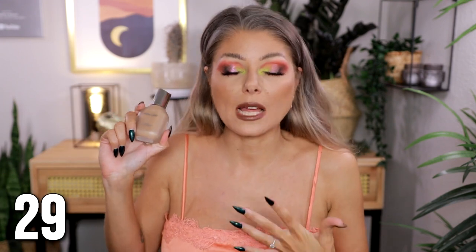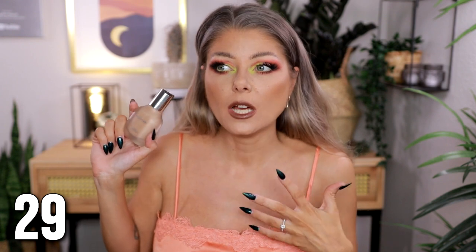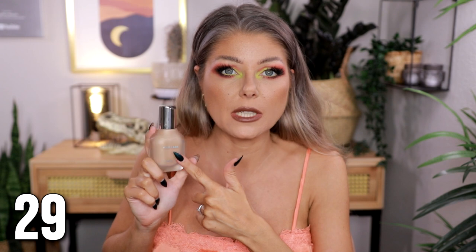I'm gonna put the House Lab foundation here. I don't necessarily hate this foundation. I don't necessarily think that this is a bad foundation, but I think that this foundation needs an update on how it is described. This one is described as having a natural finish, and I highly disagree. I think this is a radiant foundation. It is very glowy, and it looks very glowy on me very quickly.